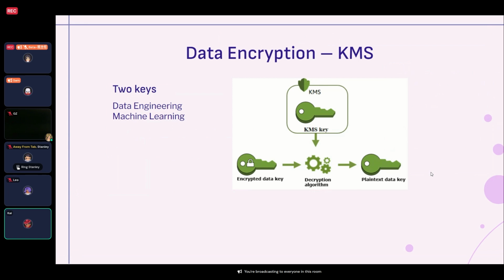We use KMS tools. In this project, 2 KMS keys were established for different teams, both used in conjunction with S3. The first key is for the data engineering team to use in their ETL process, ensuring the secure encryption and decryption of data stored in and retrieved from S3 during extraction, transformation, and loading.